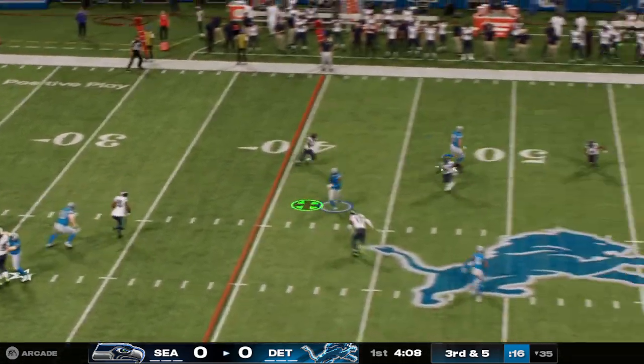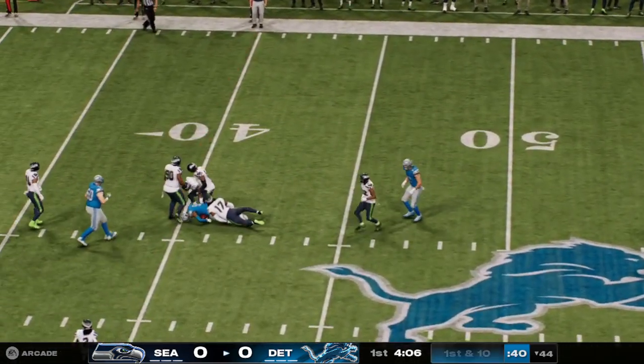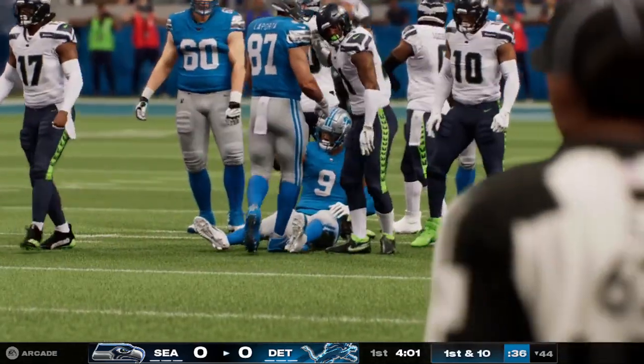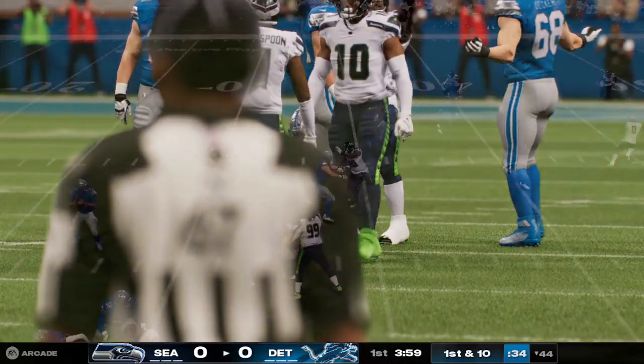From the gun, on 3rd down, it's gone. That one on target to Williams. He's got it. Mike, I think we make so much of all these fancy routes, right?